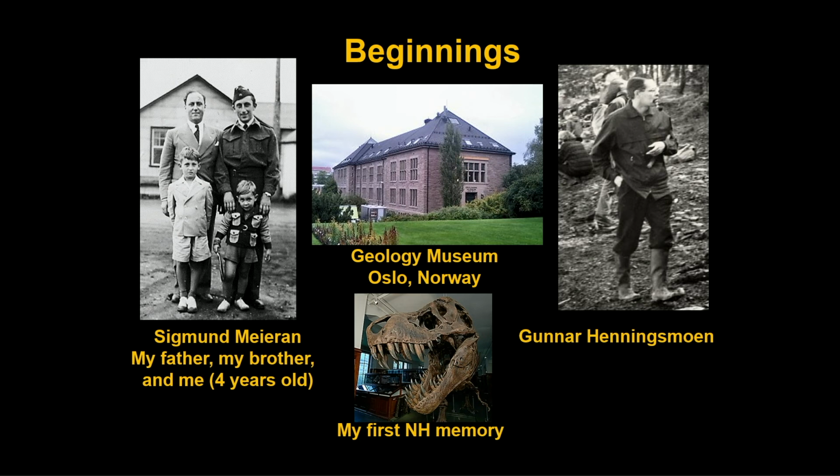There's me as a child, the little one on the left-hand picture, taken at what's called Camp Little Norway in Toronto, where my Uncle Sigmund, after he escaped from Norway, joined the Royal Norwegian Air Force. On the right is his friend, Gunnar Henningsmoen. And Gunnar was head of the Geology Museum in Oslo. And the first thing I remember of going into that museum when Gunnar took me there was that Tyrannosaurus Rex skull casting, which I always remembered as being the thing that, wow, I didn't know such things like that existed.